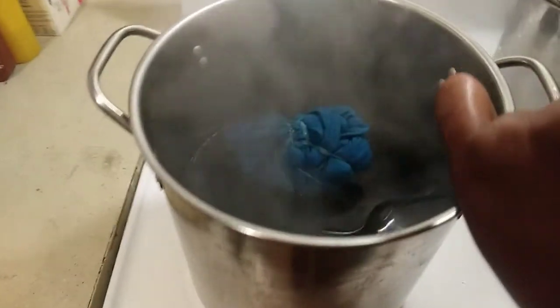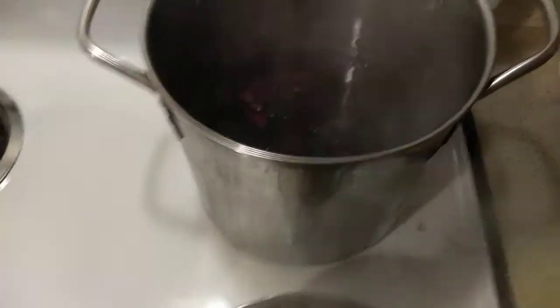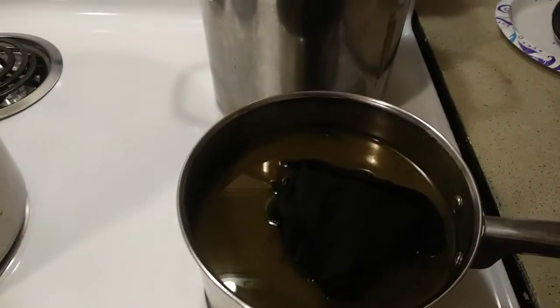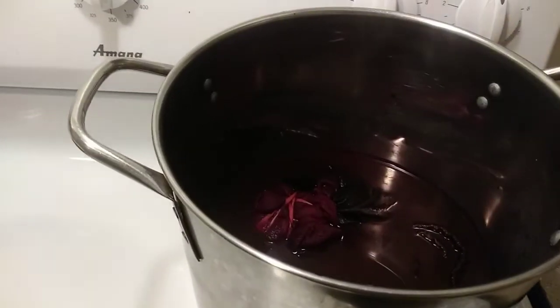Anyway, I was trying to show y'all this one, but the steam is kind of taking over. This one is doing really great. Eventually, when it comes to that boil, I'm going to turn them off and just let them sit. See how this one is starting to boil right there? So everything is just sitting in the water now, cooling off. You can see there's still a little steam coming from the pots, not nearly as much as before. Just a little steam.